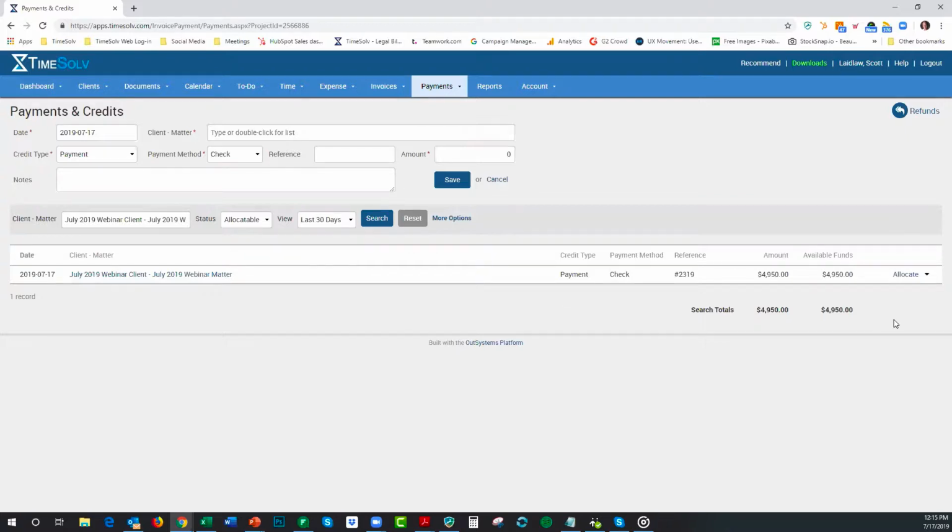So that's where the next step, and a step that I know a lot of people miss, is to hit this allocate link right over here in the far right. And it's showing me that the amount due is $4,950. I have available funds to allocate of $4,950. So this one's going to be pretty easy.